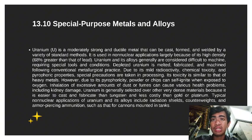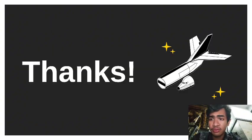Uranium is generally selected over other very dense materials because it is easier to cast and fabricate than tungsten and less costly than gold or platinum. Typical non-nuclear applications of uranium and its alloys include radiation shields, counterweights, and armor-piercing ammunition, such as for cannons mounted in tanks.